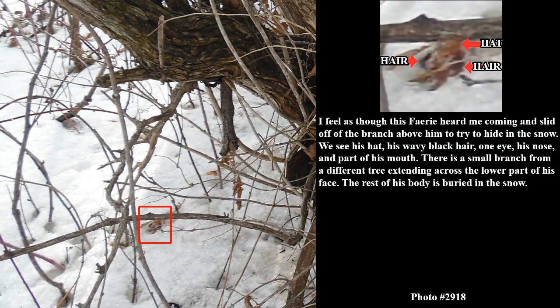I feel as though this fairy heard me coming and slid off of the branch above him to try to hide in the snow. We see his hat, his wavy black hair, one eye, his nose, and part of his mouth. There is a small branch from a different tree extending across the lower part of his face. The rest of his body is buried in the snow.